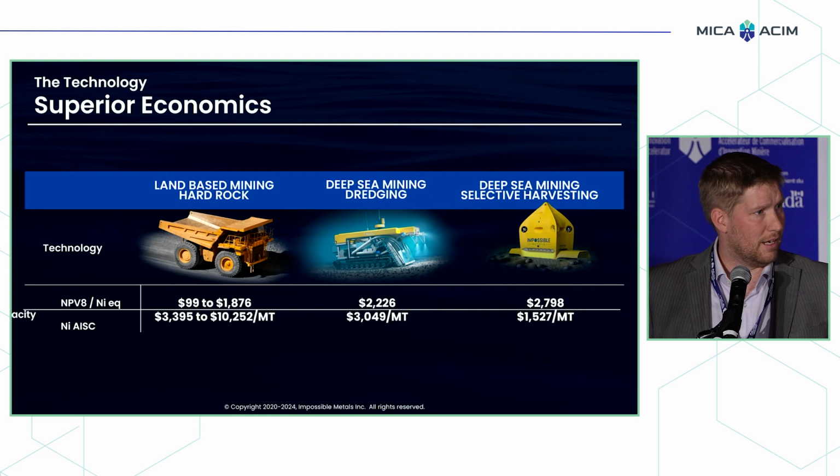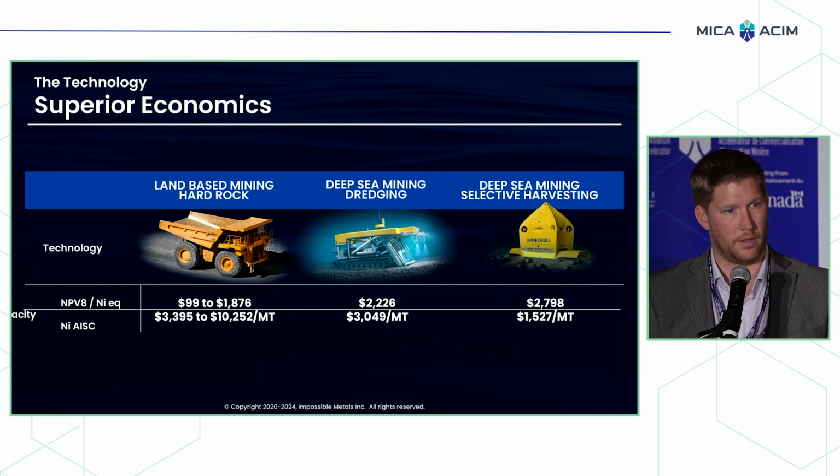And then the last, and in a lot of ways most important, part is the economics. Land-based mines today have costs per nickel equivalent ton ranging from relatively low up to towards $2,000 per nickel equivalent ton pulled out, whereas we see deep sea mining having superior economics to that, not only for the suction-based systems, but in particular for the selective harvesting solution that we're pursuing. And the low all-in sustaining costs for a mine really can put these into the top quartiles to ensure that we have price robustness against price sensitivity.